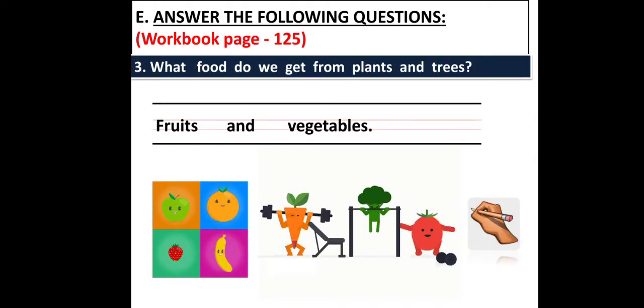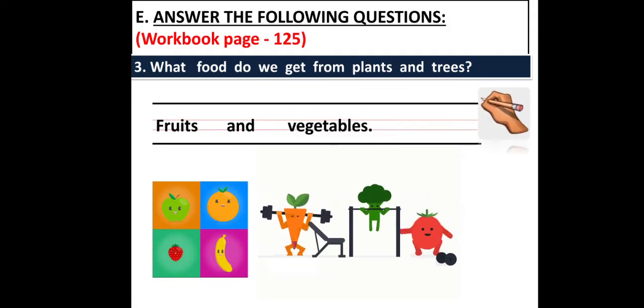Question number three, what food do we get from plants and trees? That's right, we get fruits and vegetables. So we get healthy food from plants and trees, like apple, orange, strawberries, yummy bananas, right? And carrots, broccoli, and tomatoes. So you can enjoy a good salad with the vegetables, and you can also enjoy a nice fruity milkshake, right? Like apple milkshake, like strawberry banana milkshake. That would be really nice. And you can enjoy a nice fresh apple and a nice orange juice. So healthy food is always good for your tummy.